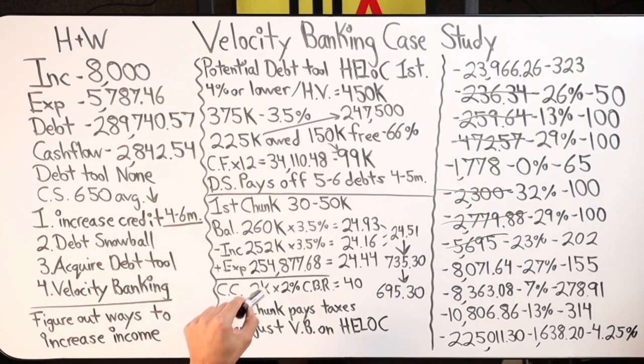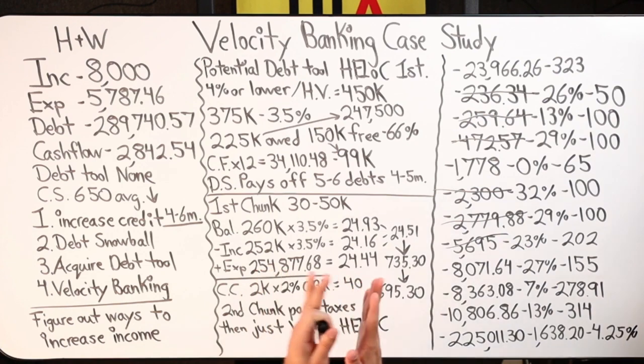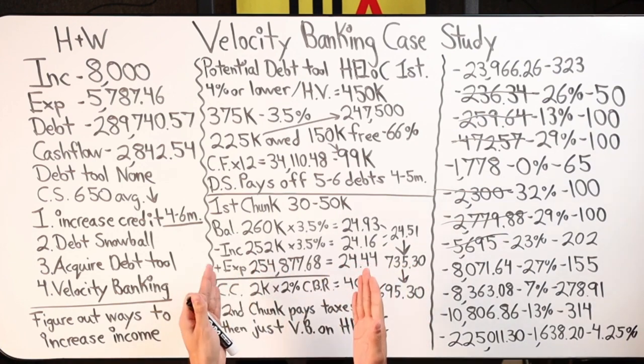So my second chunk will pay off the last debt outside of my HELOC. And at that point, I'm just doing velocity banking on my debt tool, right? Day in and day out. And with the first position HELOC, you simplify the whole entire process, which is another reason why I was encouraging them to look at a first position HELOC, because number one, you no longer need a separate checking account. You'll get a debit card. You can write checks, easy transfers in and out. You can set up your direct deposit, so your income goes directly into the HELOC the day you get paid. So that removes a step of velocity banking.